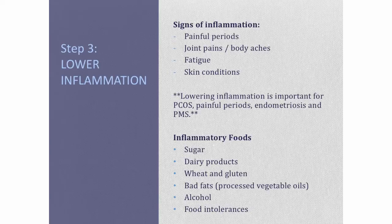Foods or substances that are inflammatory to the body, it's a pretty short list. Sugar, dairy. Dairy is inflammatory for most of us, especially cow dairy. A lot of people have better tolerance for goat's milk dairy, so if somebody has a lot of inflammatory conditions, my first step will be to transition to goat dairy rather than cow to see if that improves things, rather than taking it all out right off the bat. Wheat and gluten. Wheat tends to be inflammatory for most of us.